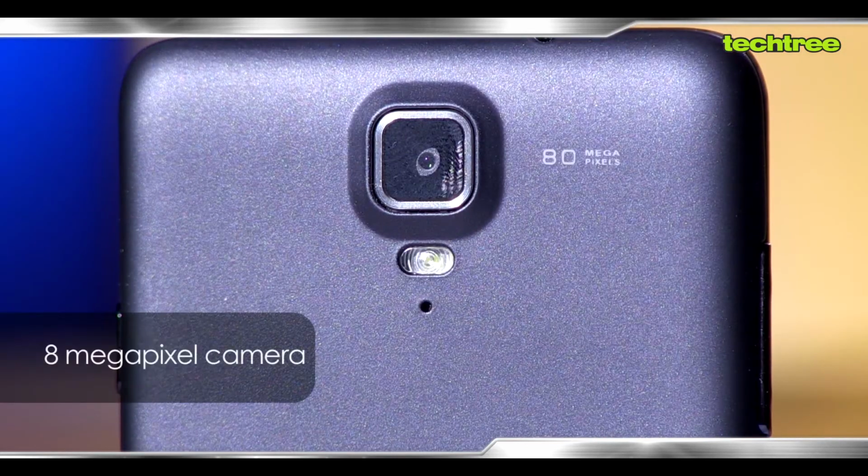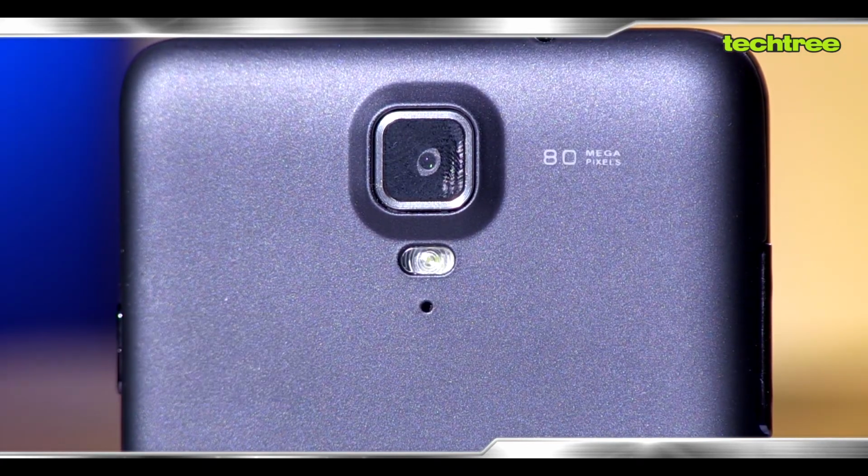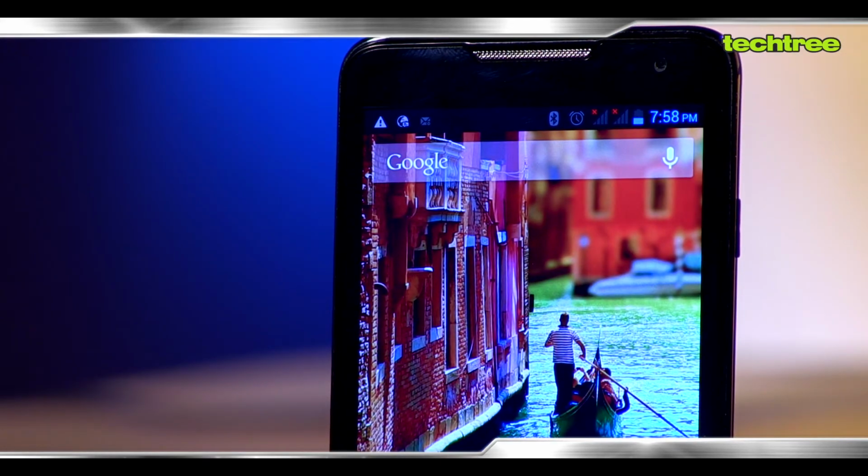Now let's move on to the camera, and that is where this phone disappoints. Now it does come with an 8 megapixel camera, but the picture quality is not all that great. Mind you, the photos do look good on this screen, but once you transfer them to your PC or your laptop, there's just too much noise in the images. Also, when you move to low light conditions, the images are even more disappointing.